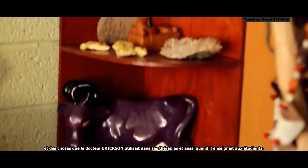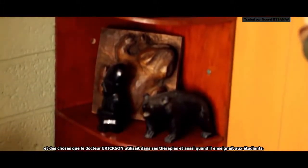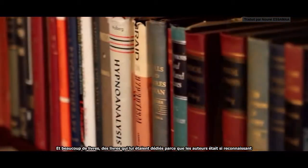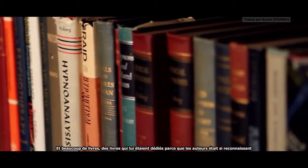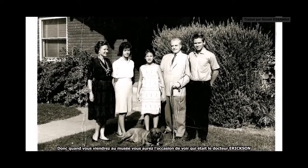Again, lots of curios, anthropological items, and things that Dr. Erickson used in his therapies and also when he was teaching students. And lots of books that were dedicated to him because the authors were so grateful for what they learned from Dr. Erickson. So when you come to the museum, you will have an opportunity to learn something about who Dr. Erickson was, not just as a practitioner, but especially who he was as a person.